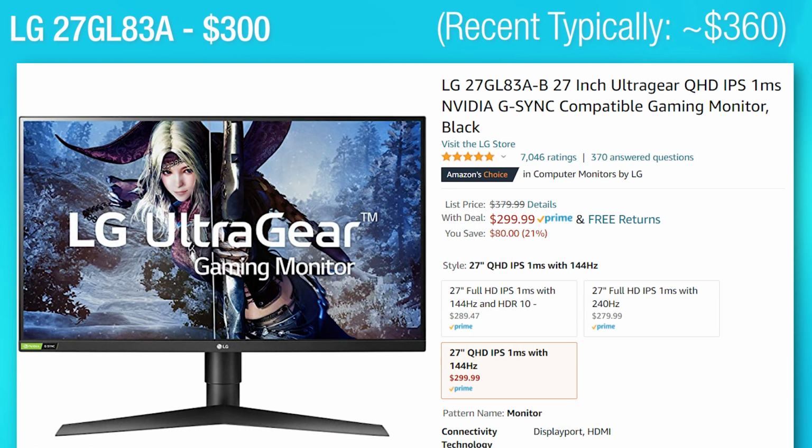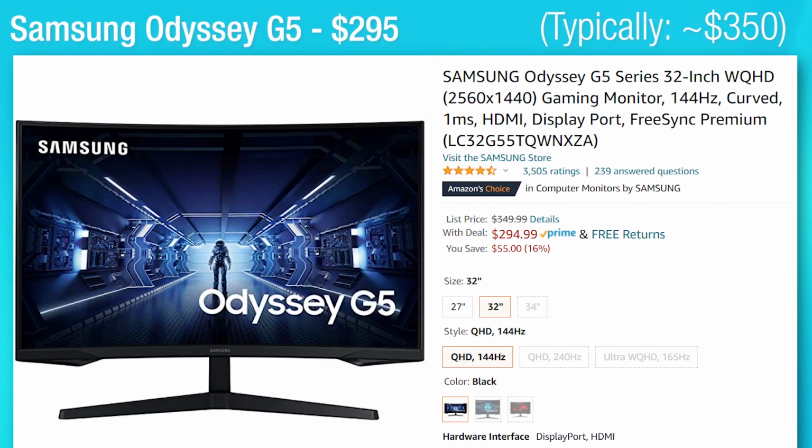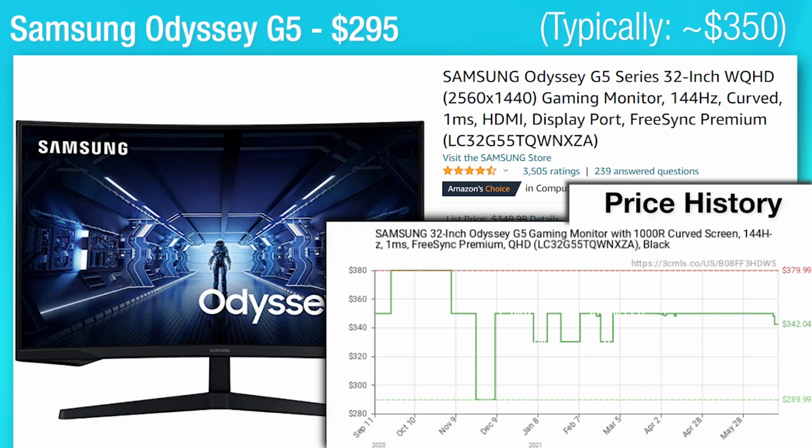Next up, there's a lot of monitors on sale, including LG and Samsung. For example, the LG 27GL83A, it's a gaming monitor, 27-inch Quad HD 144Hz at $300. Recently, it's been around $360, and this is an all-time low. Or there's the Samsung Odyssey G5. It's a 32-inch Quad HD 144Hz. It's at $295, usually around $350. It's not quite an all-time low. It was $290 in December, but pretty close.